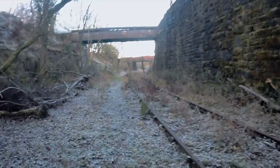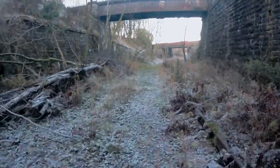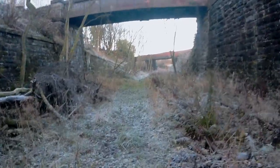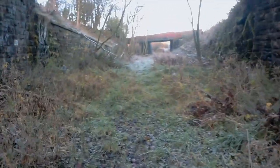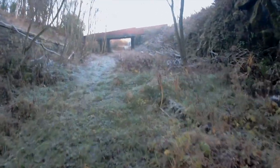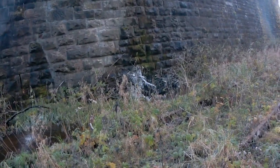So you can see a couple of bridges coming up ahead now. We're in quite a steep-sided, deep cutting. The first bridge is an aqueduct of some sort. It carries some sort of water course over the line. I'm not sure what. It's a bit leaky underneath. There's water dripping down. And it's such a cold morning that it's actually created some quite nice ice formations where the drips have all frozen, where they hit the vegetation below. So that's quite pretty.